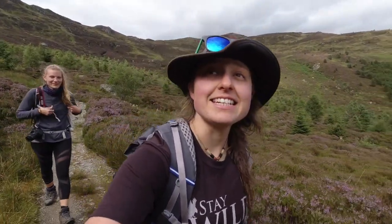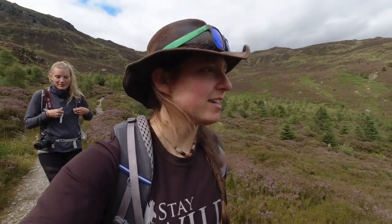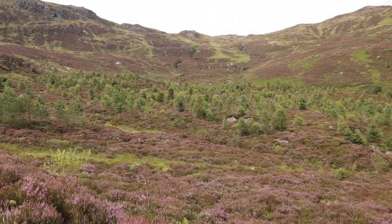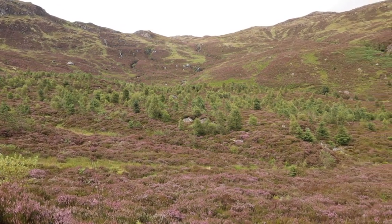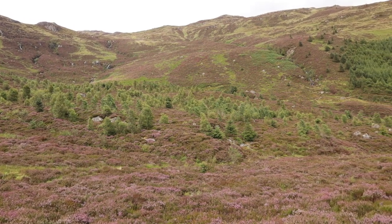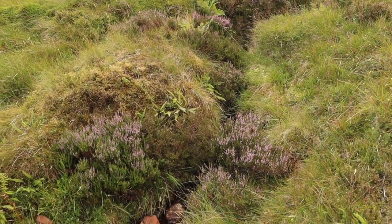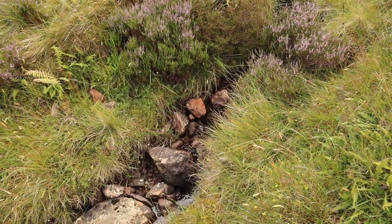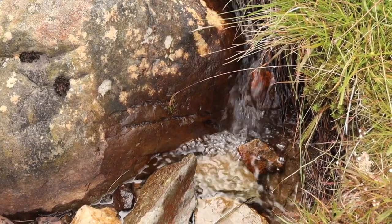Seriously, this is just insanely stunning. Really, really enjoying. Firstly, being out in the wind is quite nice because you can just look up and take in the scenery, but the heather, I mean, as I've said, it'll be out more in a week or two, but it is just so good to be in the mountains, the peace and quiet. All we got is the babbling of the brooks and, well, the burns actually here, and the wind in the trees, and that's about it, really.